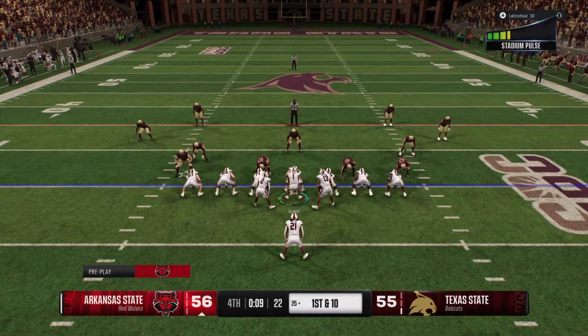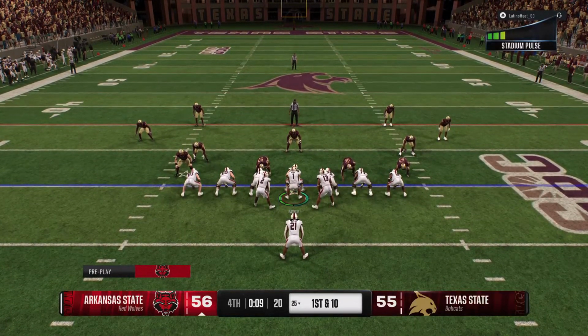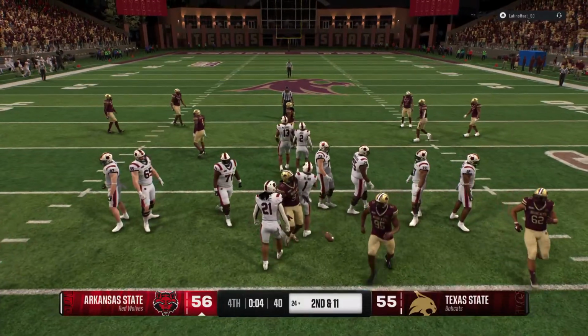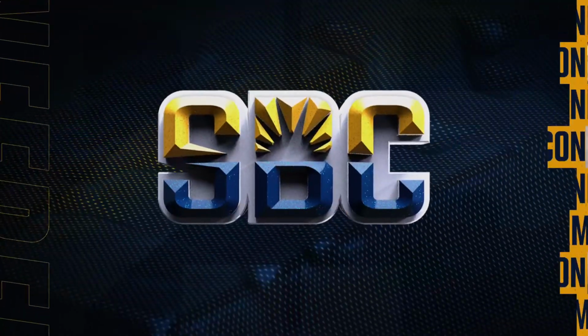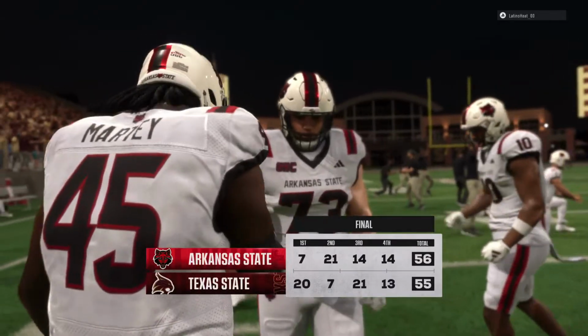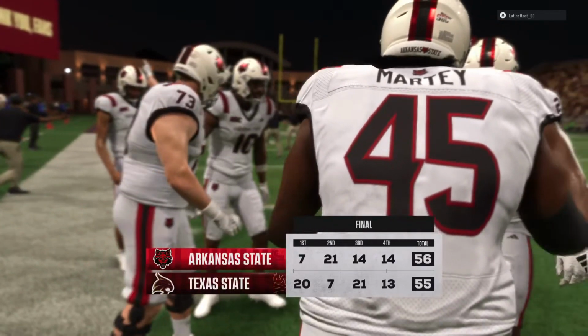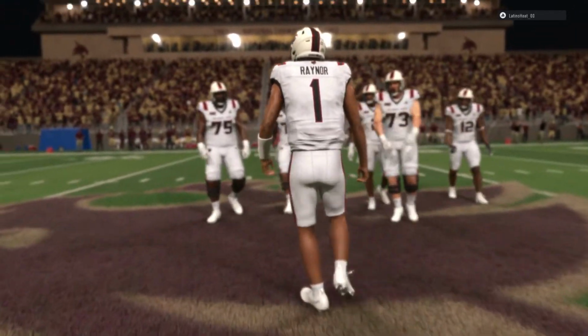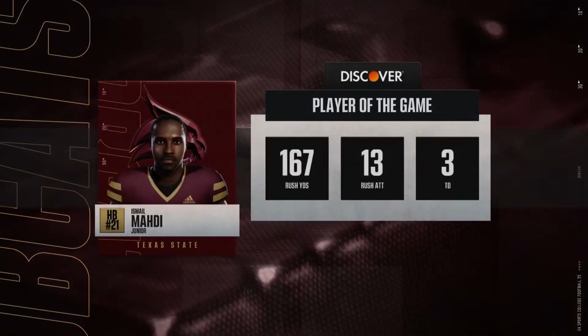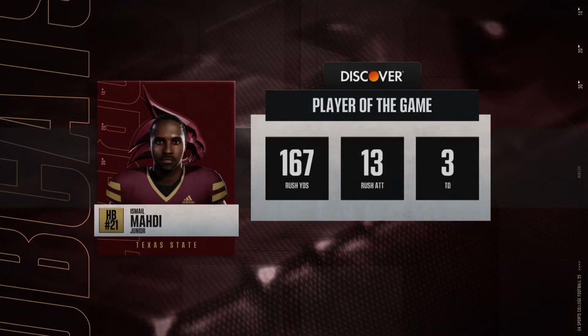So with the late lead, they're ready to just drain the clock in victory formation. And the quarterback will just drop to a knee. Well, this was an offensive showcase out there today. We thought it would be a high-scoring game, and it certainly delivered. If you love offense, then you love this type of game. Both offenses going up and down the field, seemingly at will. Throwing the ball, running the ball.